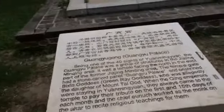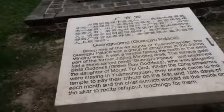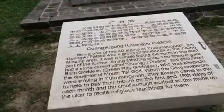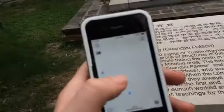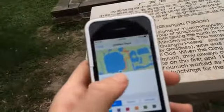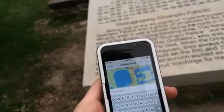Yugong Palace. Gong is palace. So, Guangyu Palace. Top 40 sites. It was a group of structures in the Beijing Ming-Qing area. So that's what I should probably do for this area, shouldn't I? I should probably take this, before I forget, and label it to make sense.